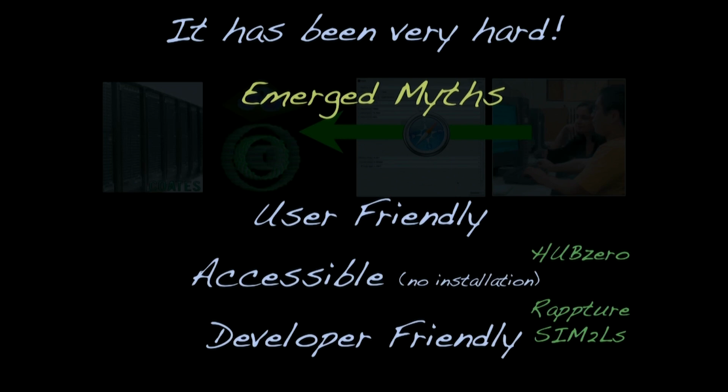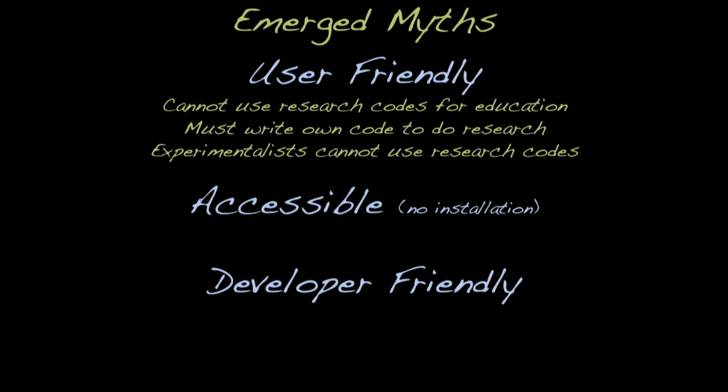impossible. People think that you cannot write research codes or use research codes in education. My peer reviewer said you can't do that. They also said you must write your own code to do any good research, because that was the realm in nanotechnology. You write your own codes. You can't use somebody else's work. And experimentalists, of course, will never touch this. People really thought it would never happen.